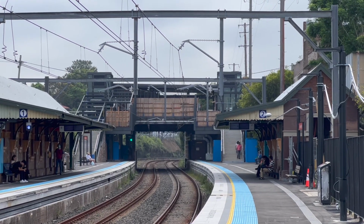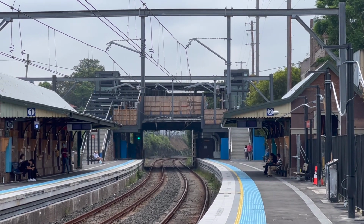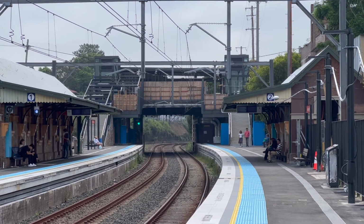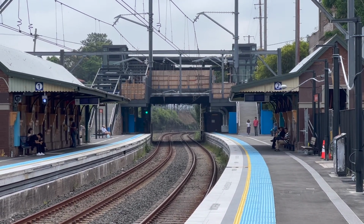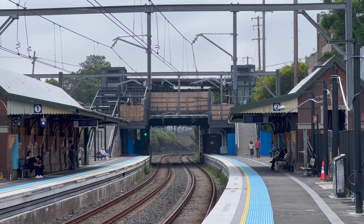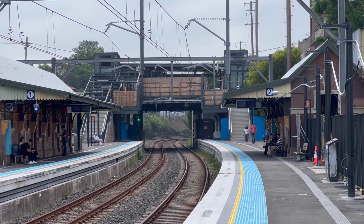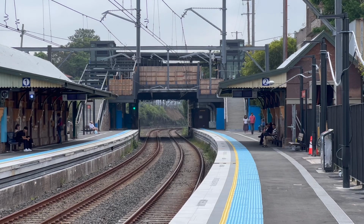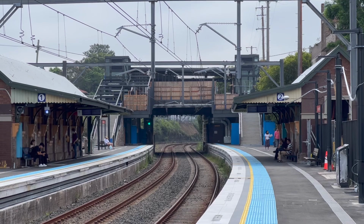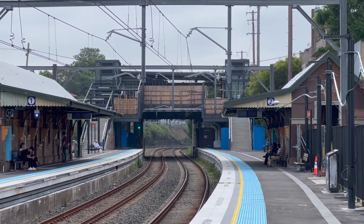So that's also part of the accessibility upgrade for this station, as well as for other stations along the Bankstown Line which hadn't had lifts prior to now. So yeah, lifts on both platforms, and if you look closely, there's also wooden hoardings. I believe there's some work that's being done on the concourse canopy, just to refresh the concourse area so that it looks more modern and more spacious.